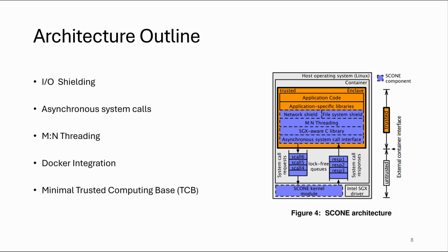Then we have the M:N threading model. Now, this means that multiple user-level threads are mapped onto a smaller number of OS-level threads. This theoretically should improve performance by keeping threads inside the enclave longer and reducing context switches. Then we have the Docker integration, which means that SCONE containers are compatible with standard Docker workflows.